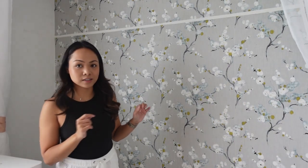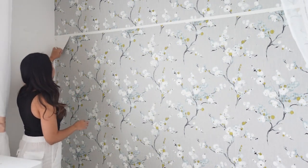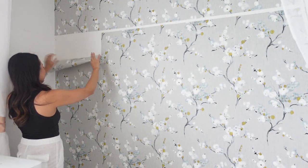Okay, the shelf is gone. Now I'm gonna see how easy it is to peel this stuff off. Oh! Wow, this is so satisfying.